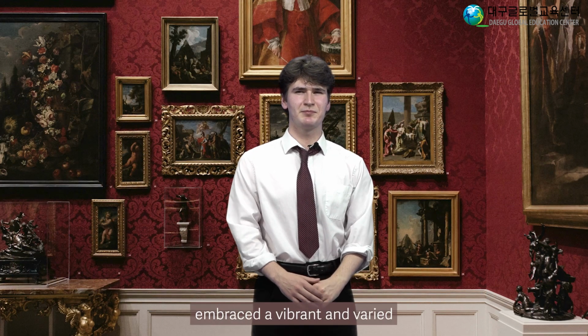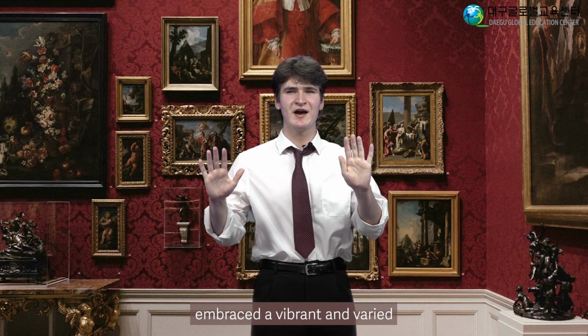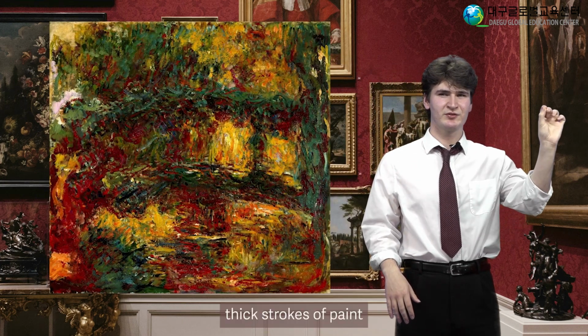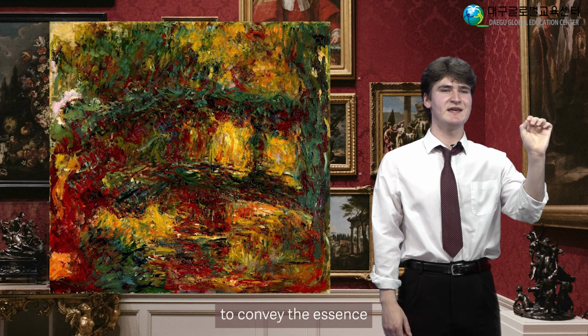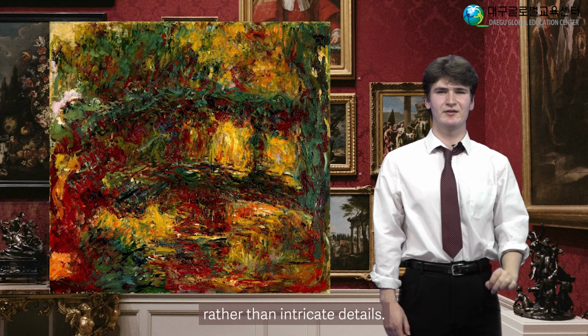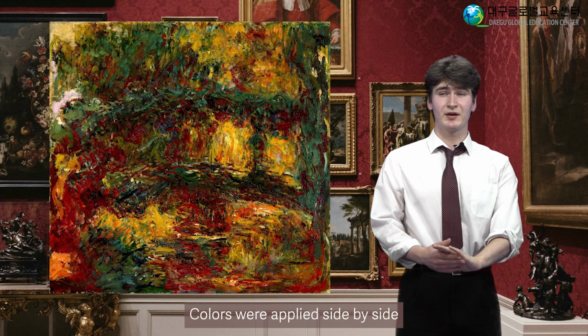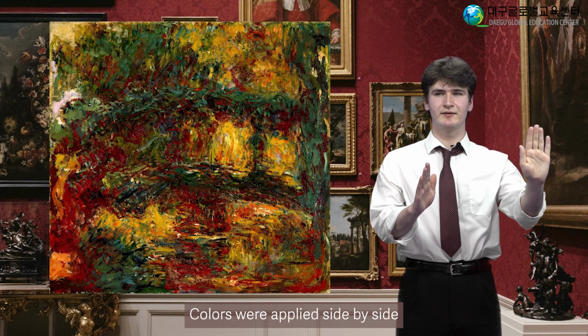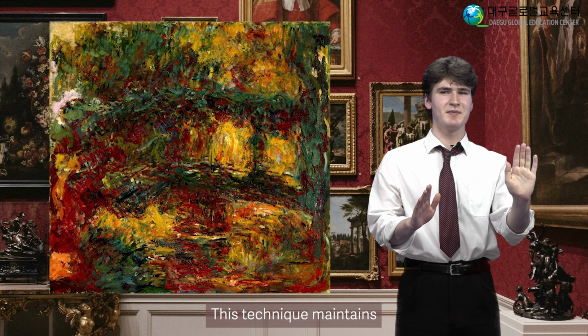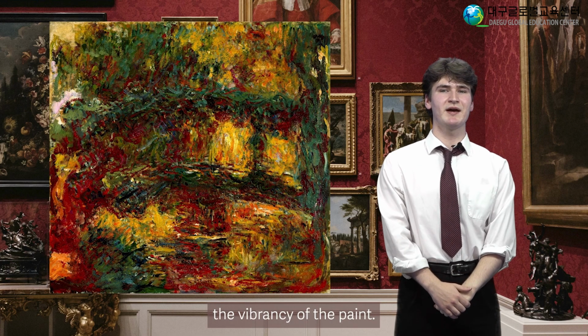Impressionist painters embraced a vibrant and varied colour palette, utilising short, thick strokes of paint to convey the essence of their subject, rather than intricate details. Colours were applied side by side with minimal mixing. This technique maintains the vibrancy of the paint.